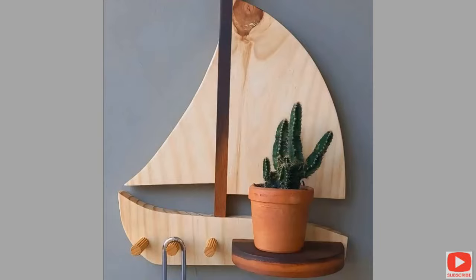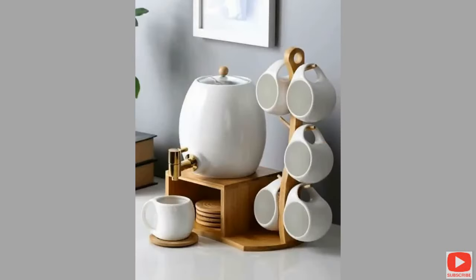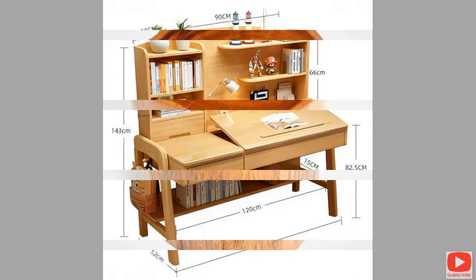Quick wood projects succeed because they meet real needs. When you focus on simple builds, you remove unnecessary complexity and allow the material itself to shine. Many profitable wood items are not complicated at all. They are functional, visually pleasing, and easy to understand at first glance. Buyers often fall in love with items they can immediately imagine using in their home.